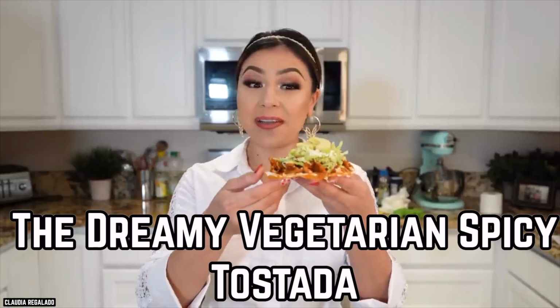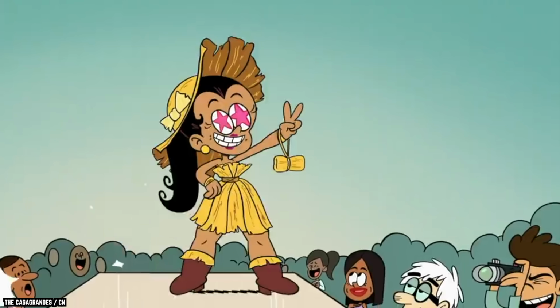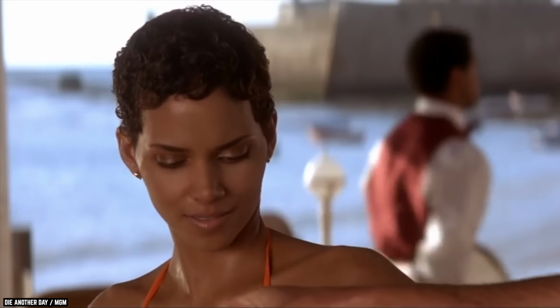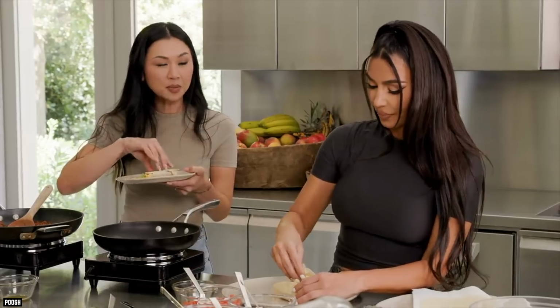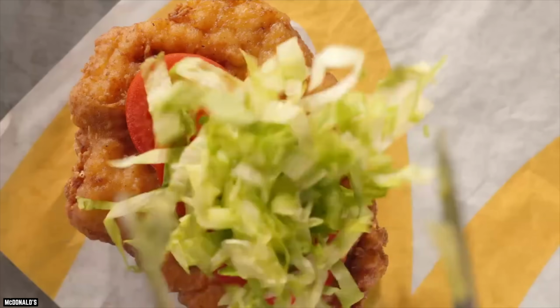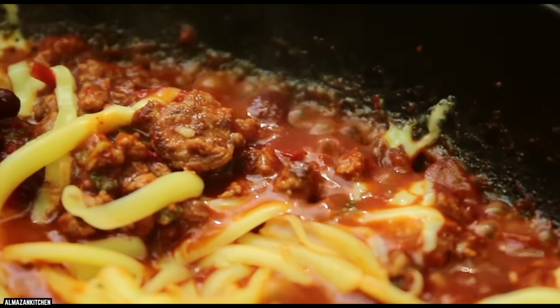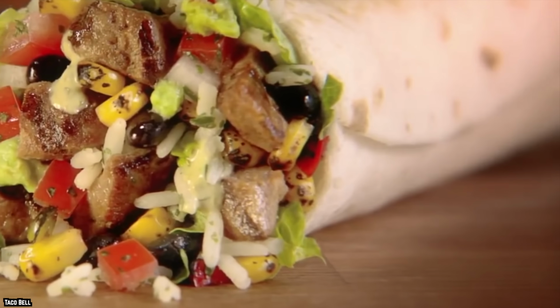The Dreamy Vegetarian Spicy Tostada. I totally want one. The spicy tostada was every vegetarian's dream Taco Bell item, kind of like the Brad Pitt or Halle Berry of food orders. Added as a value menu item perfect for vegetarian customization, it featured a crunchy tostada shell slathered in refried beans, lettuce, tomato, cheese, red sauce, and chipotle sauce. All right, that sounds good. It offered up a feeling of freshness in comparison to some of the potentially more soggy menu items like burritos.